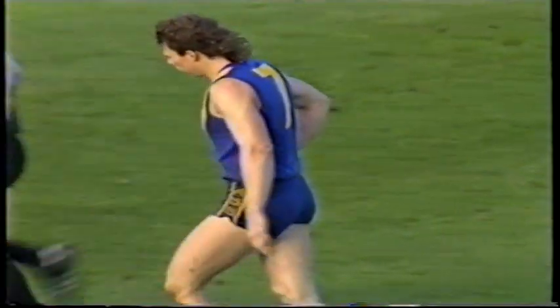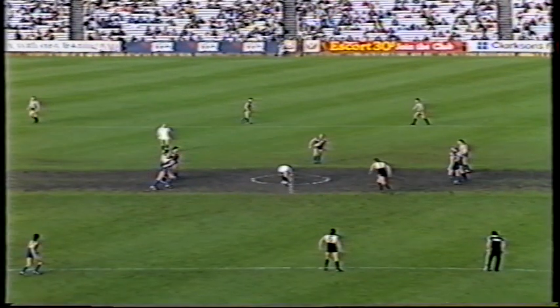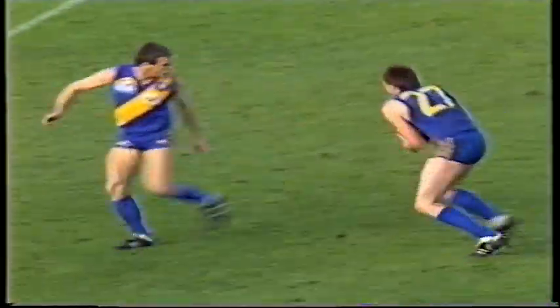And West Torrens heading for their 50th win over Port Adelaide if they can keep this up. But it's certainly still a strong game of football here at the park. 9 points in it. Russell Johnson gets it down. David Foote intercepts. West Torrens look to me as though they're getting the upper hand.